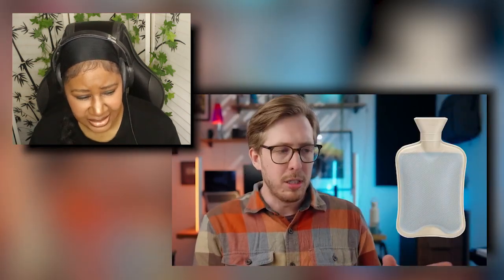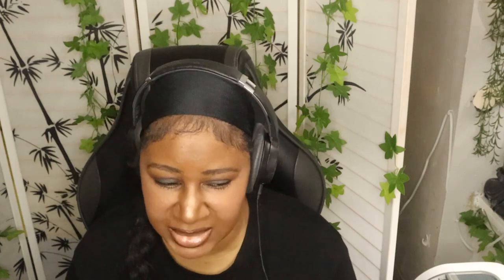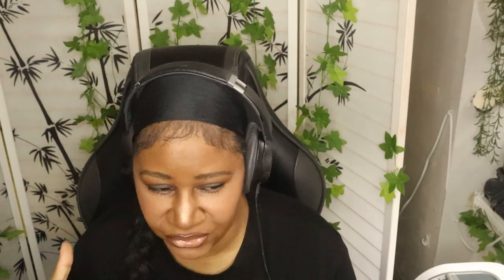Jokes aside, it turns out a hot water bottle is a bottle of water heated up and placed in a soft fabric. They're usually sold as a whole item. I didn't even know it came in a case. I have one, but I didn't know it came in a nice case like that. That little furry... where can I get that? That's a nice case.